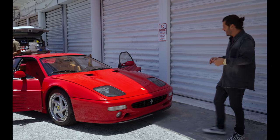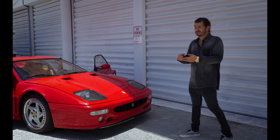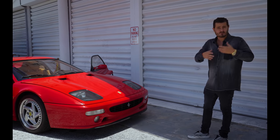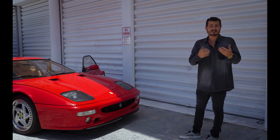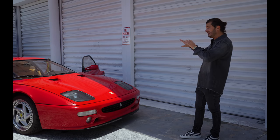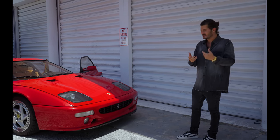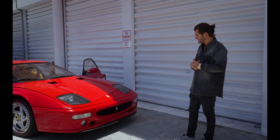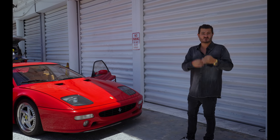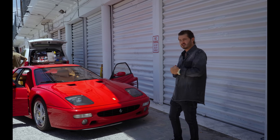It's essentially, though, the same as a 512 TR, a little bit more rare. This is the last Testarossa variation Ferrari produced. M stands for Modificata. So very cool car. We're cleaning up the stickies right now. As you know, a lot of the old Italian interiors get sticky. This is like a 5,000 or 6,000 mile car that while it was on its way, it actually sold as well. Congratulations to the new owner.